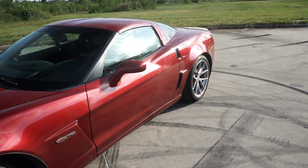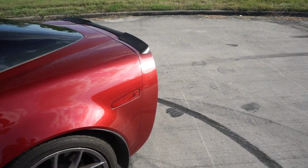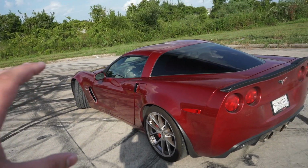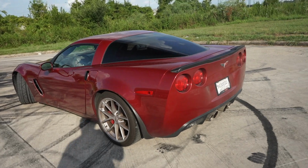But this car, I can drive it all I want. 100,000 miles Z06s still sell for right around $28,000 to $30,000. So if you don't mind the mileage, you can get one for under $30,000. But I wouldn't do that.